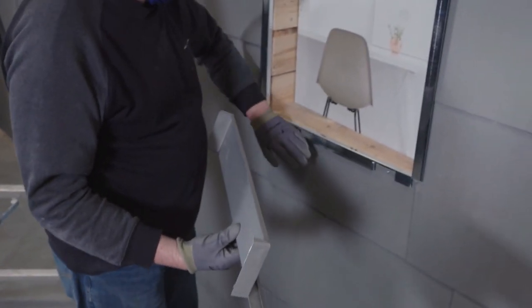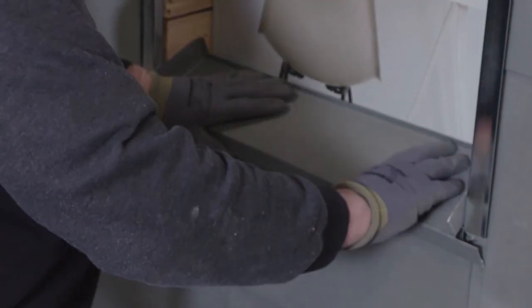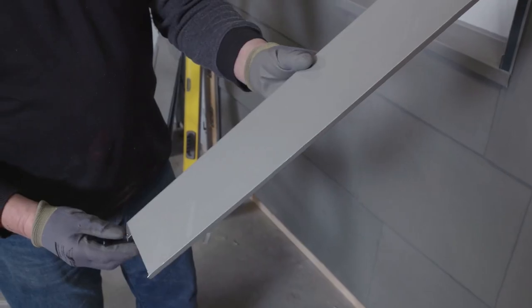At the sill, a panel is installed with 30mm upstands on the jambs. The jamb then overlaps this upstand. The sill is pinched tight at the base.